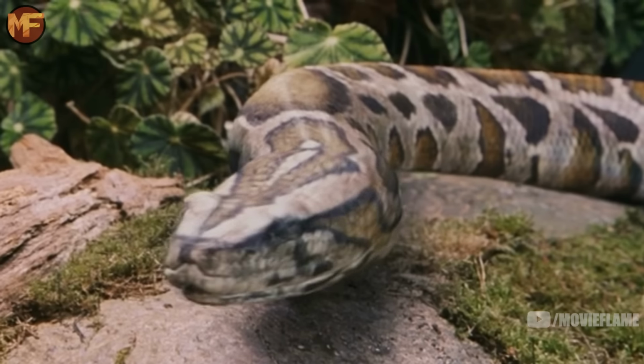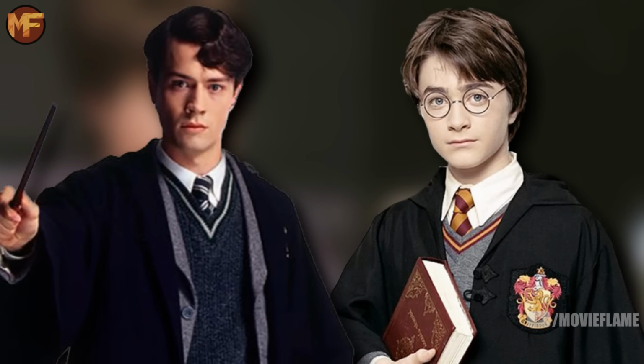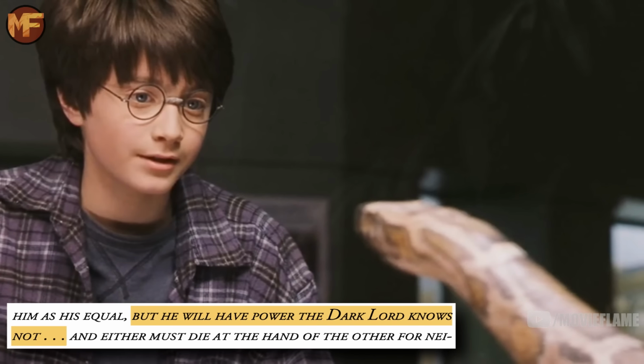The snake winks at Harry in both the book and the film, but in real life, this is actually impossible because snakes don't have eyelids. Harry talking to the snake is of course the first time he speaks in Parseltongue, the language of snakes, and is the first indication we get of Voldemort's powers being transferred into Harry when he gave him his scar. This power he gave Harry is one that is also referred to in the prophecy about the two of them, as he shall have power the Dark Lord knows not. That and the power of love, of course.